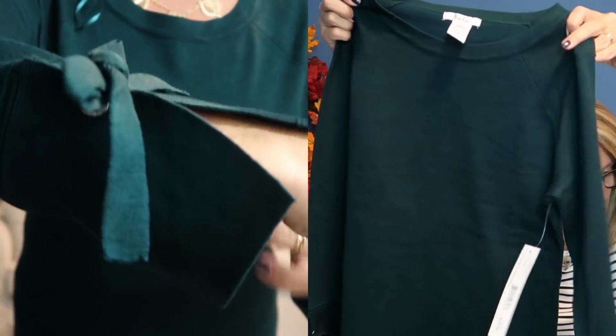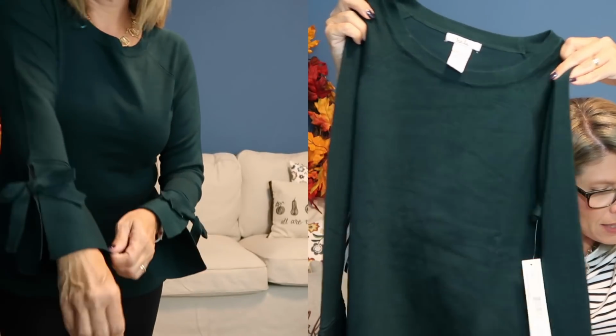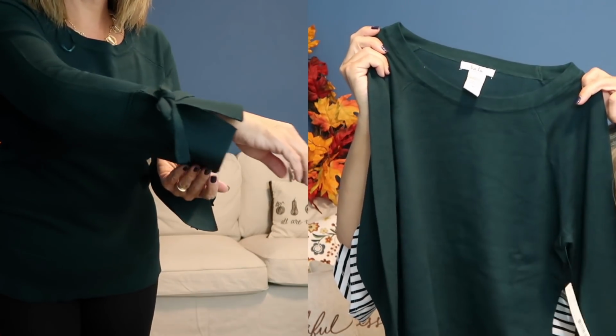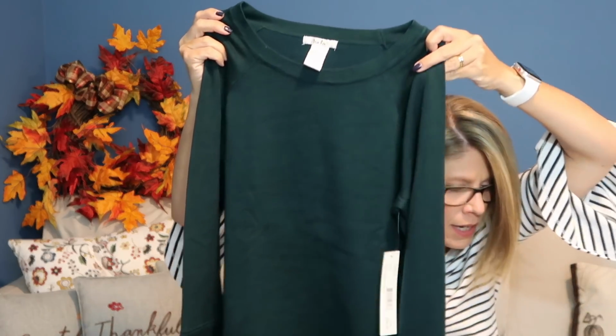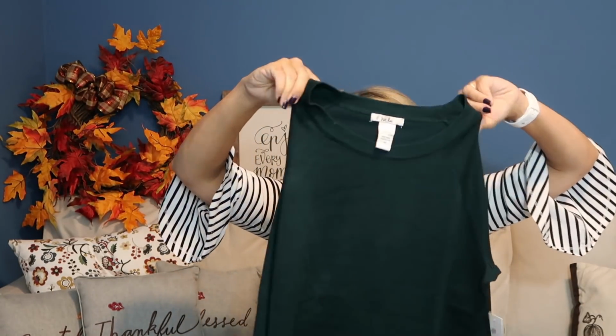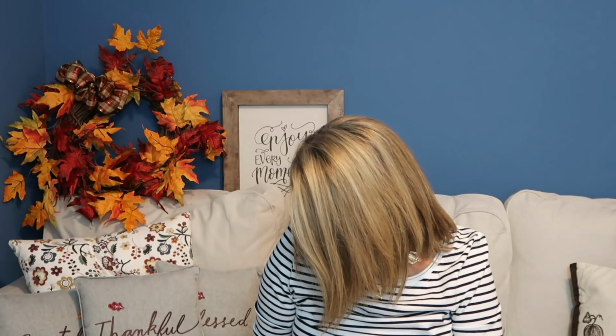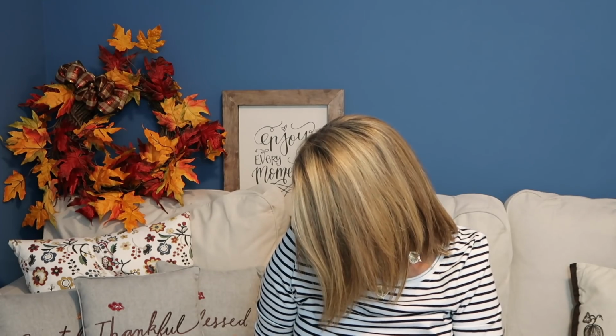So this is the color block hem sweater. Nope, that's not what this is. This is the tie bell sleeve pullover sweater in medium in vino, actually green, for $40. Very, very pretty. Super soft. The brand is ISELA. I'm not sure what that is.